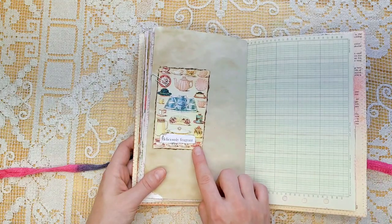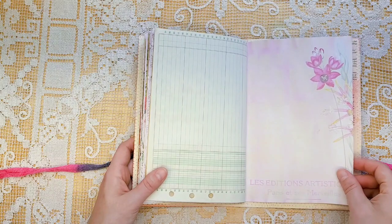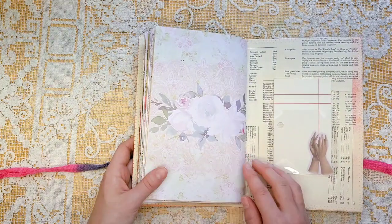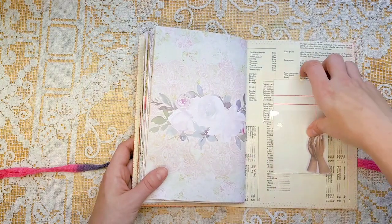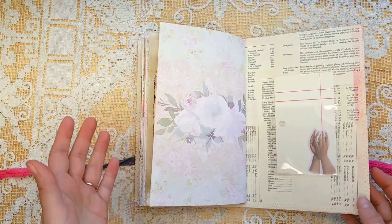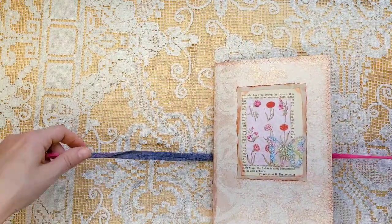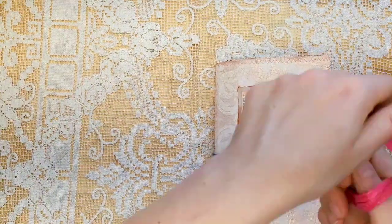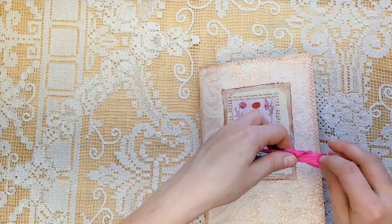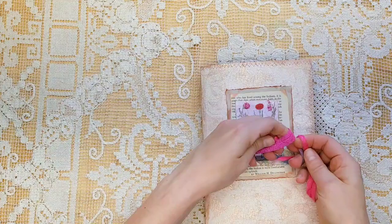There's Deliciously Fragrant, also from Artistic Garden Words and Phrases. French Script Botanicals. And a little clear pocket in the back with a little vintage card and some sticker of some uplifted hands. So there's this one. And the name of this one is Dillingham. I got it from the front here, William H. Dillingham, but the name of this journal is Dillingham.